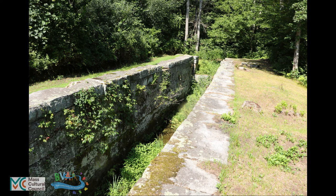Here's a view from one of our other Blackstone Valley Art Association trips to the Canal Lock. We love the Canal Lock and we go here fairly often, and these are public outings, so you guys are welcome to come and join us, or you can of course go on your own.